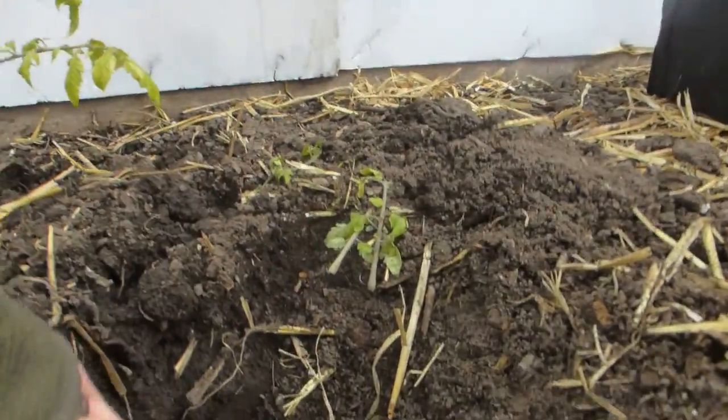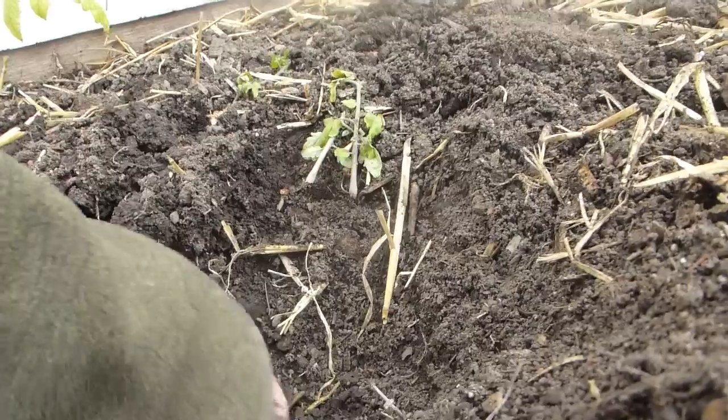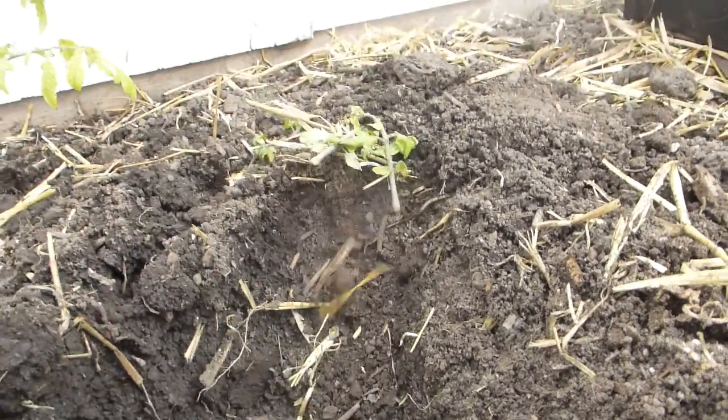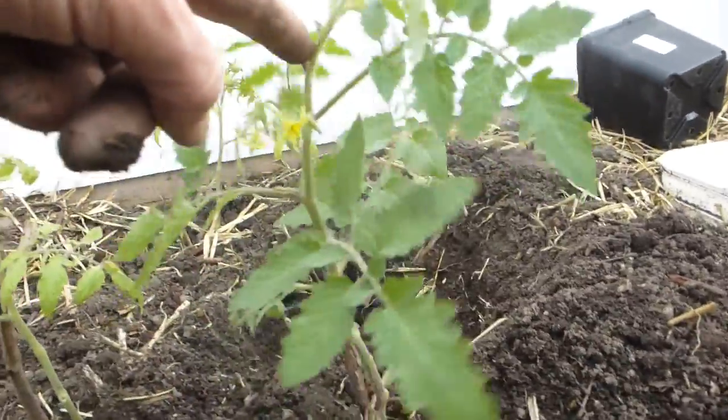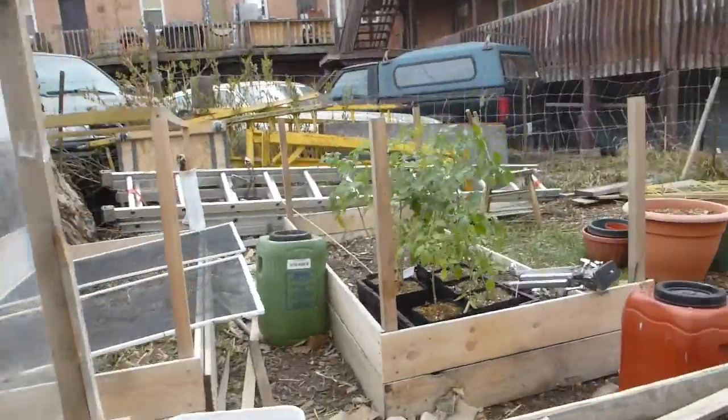So I'll be putting the root in here, way down deep, and the stem will go up there and come up here. So most of that plant will be underground. Like this here was the same size as the ones I just showed you over there.